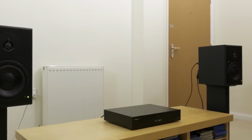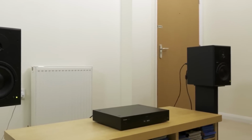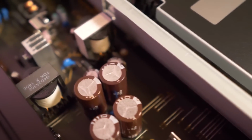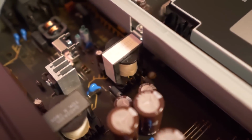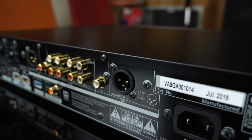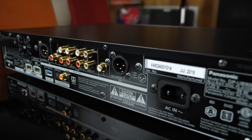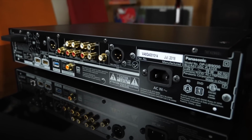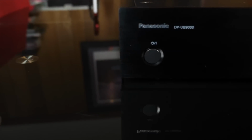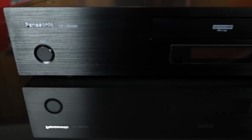Beyond its good looks, however, the DP UB9000 is also the first UHD deck from Panasonic to support all key HDR flavors: Vanilla HDR10, its dynamic sibling HDR10 Plus, HLG, and Dolby Vision. The latter is included despite the fact that Panasonic isn't supporting Dolby Vision on any of its 4K TVs.